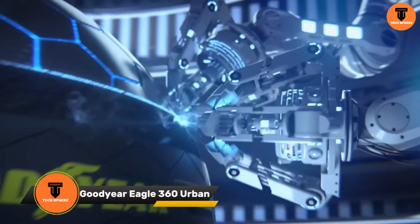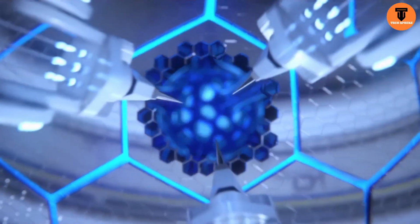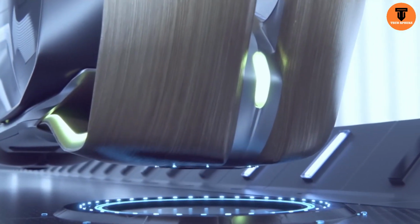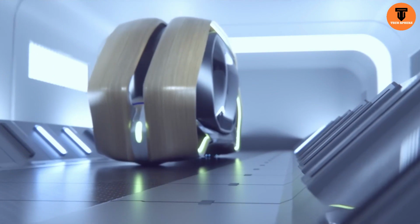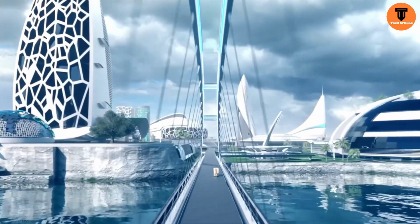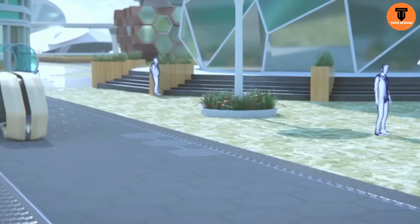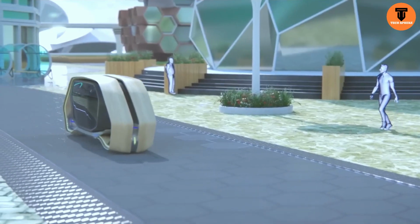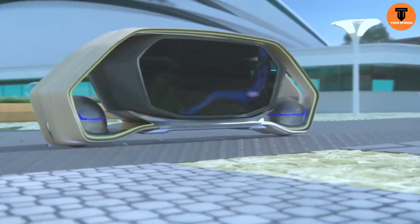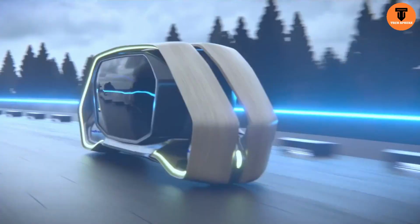Goodyear Eagle 360 Urban. Now this is what the future of driving really looks like. At the Geneva Motor Show, Goodyear rolled out something that feels straight out of a sci-fi film, the Eagle 360 Urban. It's not your typical tire. It's a spherical, AI-powered, magnetic levitation marvel that can move in any direction, even sideways. Imagine your car gliding smoothly into tight parking spots or rotating on the spot. That's the power of this tire concept. And trust me, the tech behind it is just as wild as it sounds.